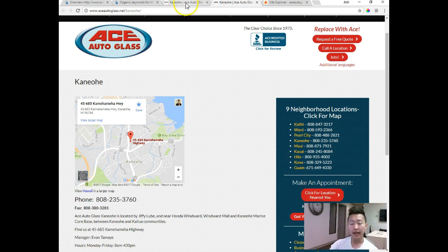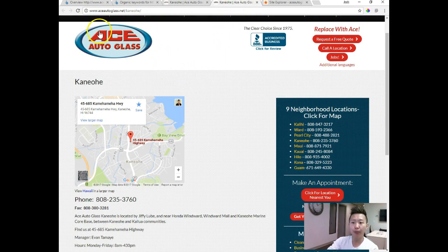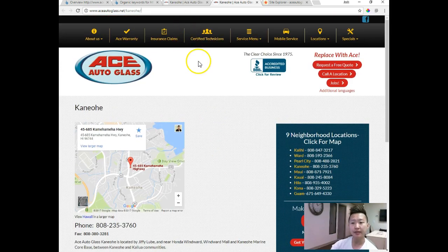And so what's going to happen is when they search those kinds of phrases, it's not going to take them to the homepage here at aceautoglass.net. What it's actually going to do is point them to this inner page, aceautoglass.net/Kaneohe, because this is what Google finds to be the most relevant to that target key phrase. Your web page under Kaneohe is more relevant for the phrase window repair, because you're getting credit from all these other pages, but it's pointing them to this page because it's the most relevant page for the phrase that involves the word Kaneohe in there.